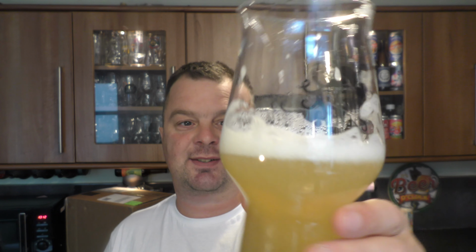This beer wouldn't be out of place in that bar. Light, refreshing. Grapefruit with a spicy pepperiness on the back end from that rye malt. Decent stuff, shall we rate it? Great lacing on the glass, good carbonation, beautiful tasting beer.